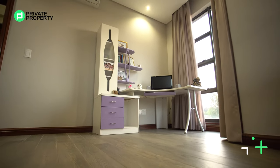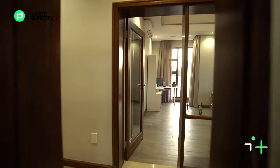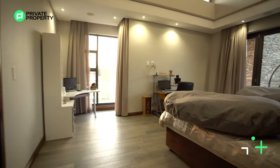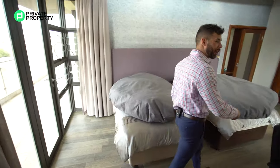Now, as I mentioned, both of these bedrooms have their very own balconies. And right here, you've got your stackable aluminum frame glass doors leading out onto the balcony that wraps all the way around to the other bedroom. And now, talking about the other bedroom, let's go take a look at it.